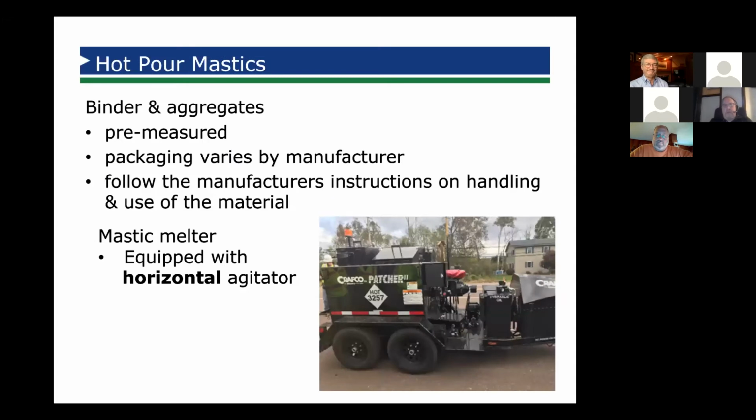that I'm seeing is the binder and aggregate, how it's packaged, and also the mastic melter has to be equipped with a horizontal agitator. You want to talk about that, Rick, and how it keeps it in suspension? Yeah, because the aggregates themselves, the stone wants to fall to the bottom, it wants to sink to the bottom of the melter. We need a way of keeping that suspended.